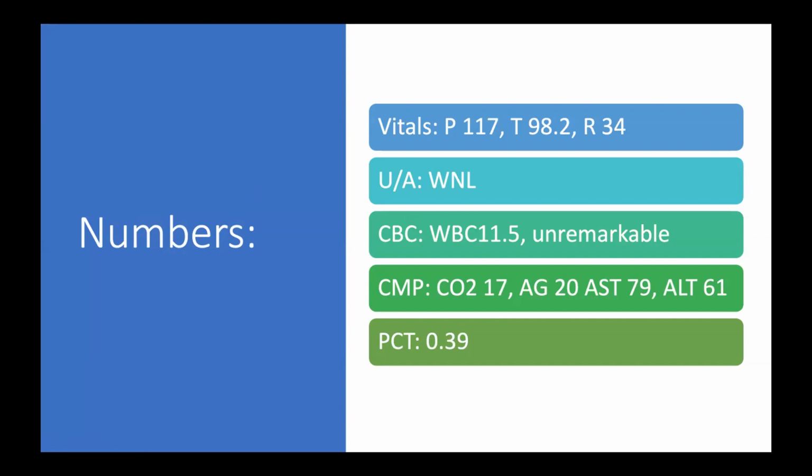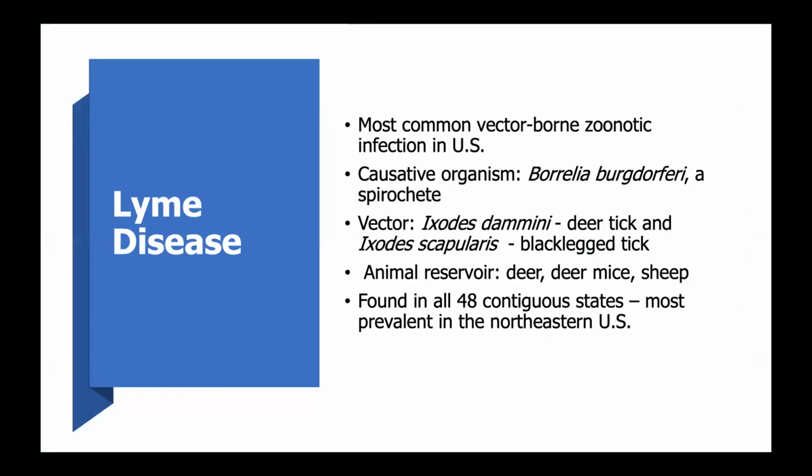Some vital signs, a pulse of 117, temperature 98.2, so not febrile in the ED, a little tachypnic. Got a urine, which was normal. CBC was pretty normal, maybe a little dry with anion gap of 20 and a CO2 of 17. LFT is mildly bumped. And the good old procalcitonin, which was pretty normal. So what do you want to do with this child? What do you think they have? I think Janice called it out. The disseminated Lyme with amoxicillin. So you can do amoxicillin.